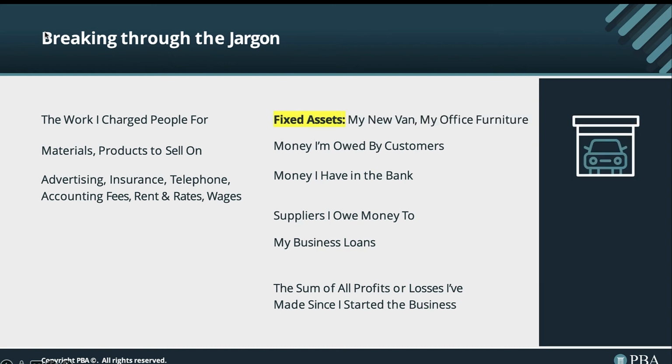Let's then put some headings on these. Let's translate it into accountant language, banker language, revenue language. Fixed assets, those are the big items that your business owns. They have a value, you could sell them on. That's how you would determine whether it's a big fixed asset versus the items on the left, which are an expense like advertising. You can't sell that on, whereas if you buy a van, you could sell the van and recoup some of the money you've spent.